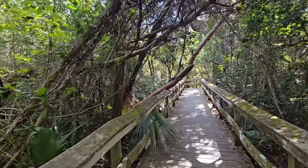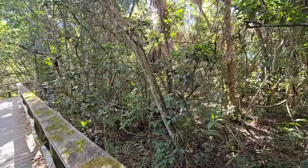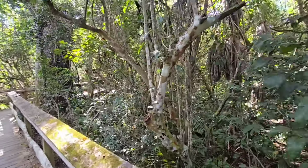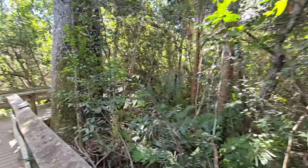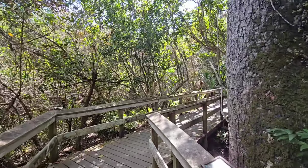Now, there were signs at Silver Springs talking about there being monkeys and not to feed the monkeys, and we never saw any. And I don't know why there are monkeys there. They must have been somebody's pet or something that got released. But I haven't seen any such signs here in the Everglades.